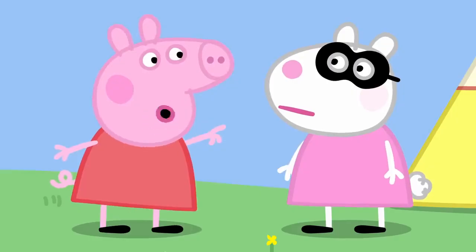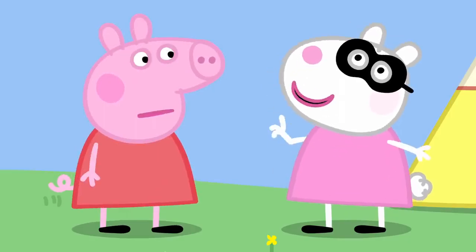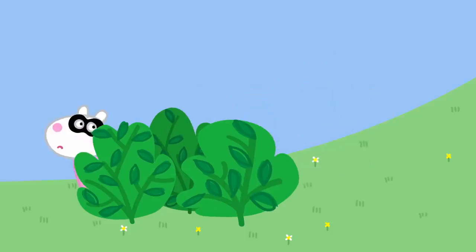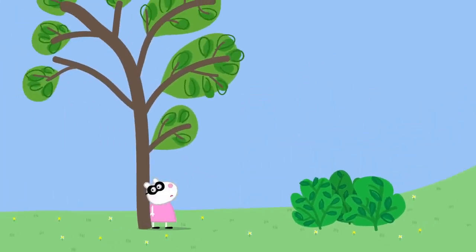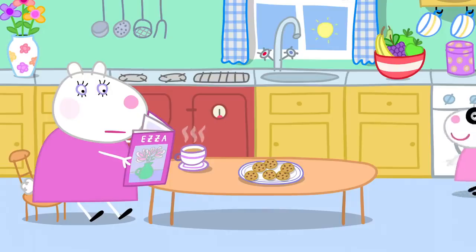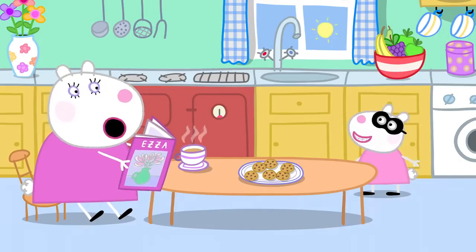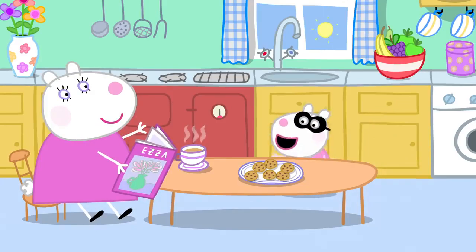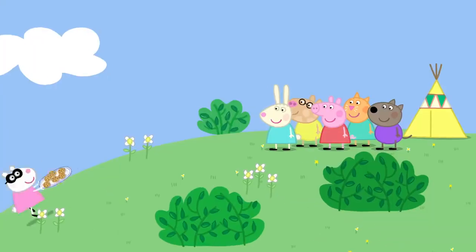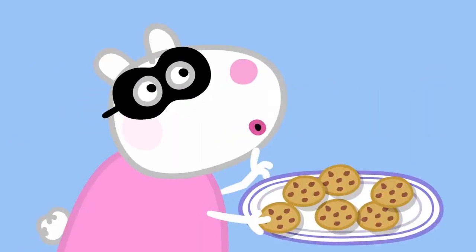You've got the mask on, Susie. Okay, my secret mission is to get biscuits. Watch this. Susie Sheep is trying not to be seen. Mummy, can I have some biscuits for my friends, please? Of course. Here you are. Thank you, Mummy. Susie Sheep has returned with the biscuits. Hooray! Shh!